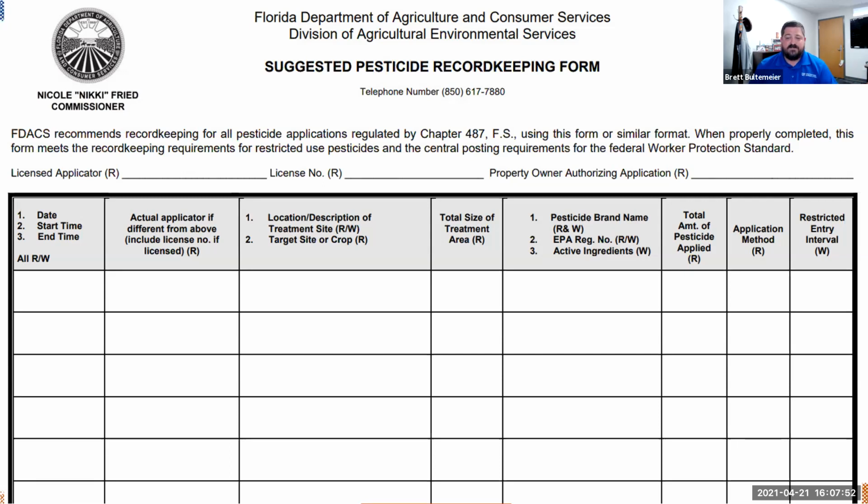The date, the start time, and the end time. Who was the actual applicator? Now, it can be the same person that was up here, that's fine. But if it was somebody different or a crew of people, you need to capture that. You need to describe where that site was. This can sometimes be an address. For instance, when we would do mosquito treatments, if we were treating a single house, the address is the location. But for those of you that may be working on hundreds of acres, the address gets you part of the way, but then you need to describe where you actually did the treatment. It was in the southwest corner of plot 4, or it was the back 10 southwest acres of the property. Whatever description would allow an inspector to go where you treated readily, that they could kind of find that.